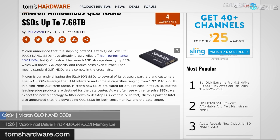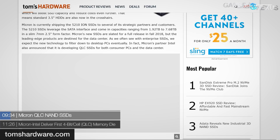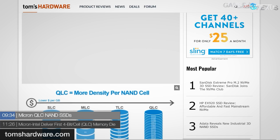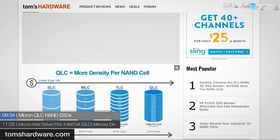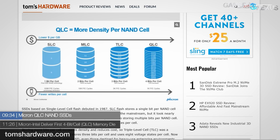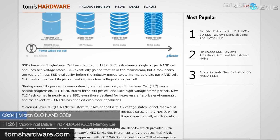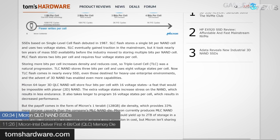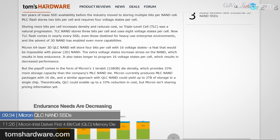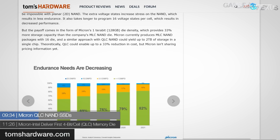The next one, Micron and QLC NAND SSDs have been in the news a bit. Micron revealed they are shipping their new Ion SSD lineup, and this is going to be for specific customers and partners. Micron's new 5210 Ion SSDs are among the first to offer QLC NAND and will offer capacities up to 7.68 terabytes and a 2.5-inch form factor. The SSDs are slated for full release in the fall and are headed to the data center segment, as is usually the case with leading-edge storage technologies. The storage technology will eventually come down to the consumer market, as Micron has made evident.